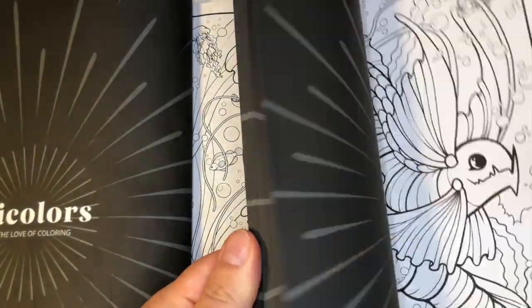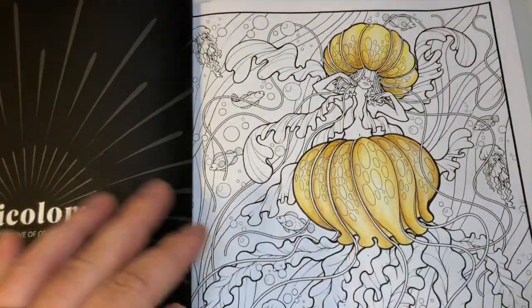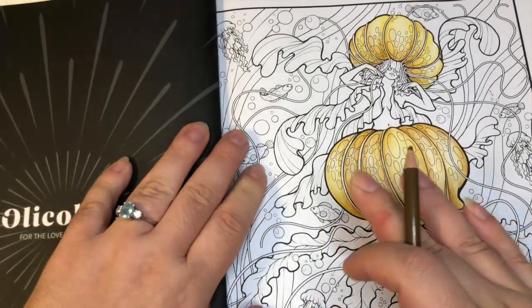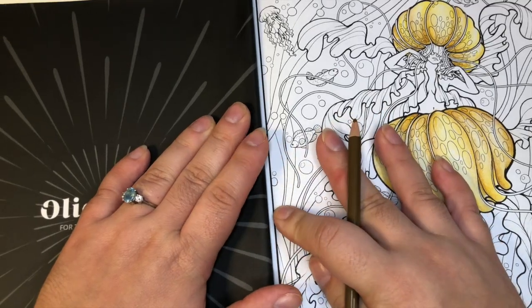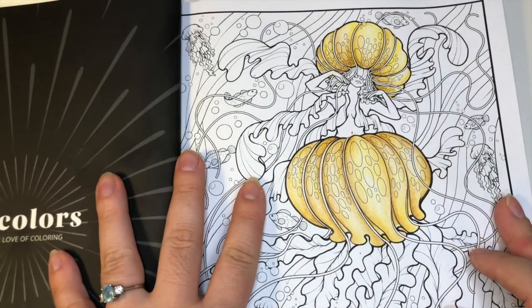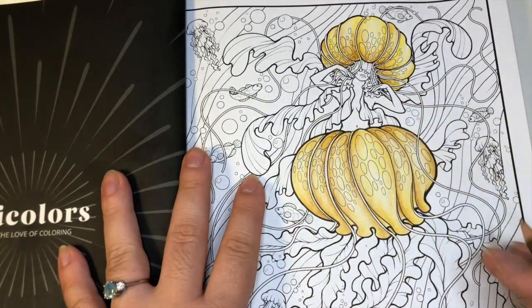I also love that everything is framed in here. All of the pages have a frame. It does not go into the center. I just haven't broken the spine of the book, but you'll be able to see that it does not go in the center of the book. So you don't have to wedge your pencil in there and try to color.